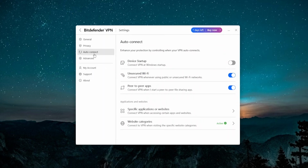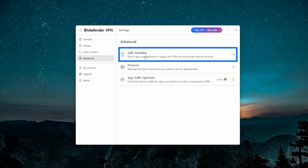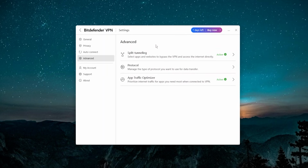Now, lastly, let's just go over here to the advanced settings. So first of all, you have split tunneling, and this allows you to choose exactly what you want the VPN connected to. So you don't need to necessarily have everything that you're doing connected up to the VPN at one time. You can choose exactly what you want, which website or application you want connected up to the VPN. That can be very useful at times.